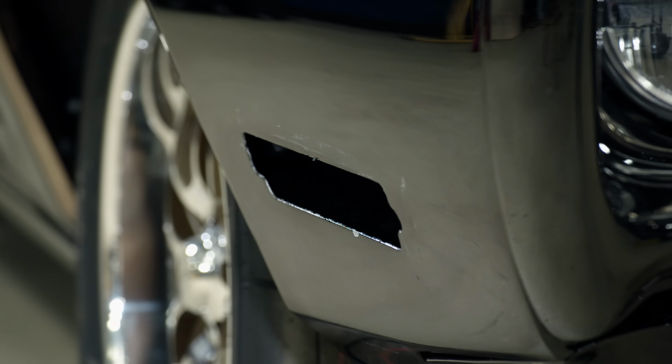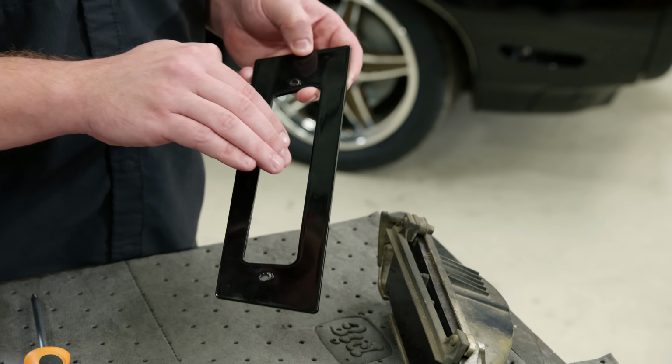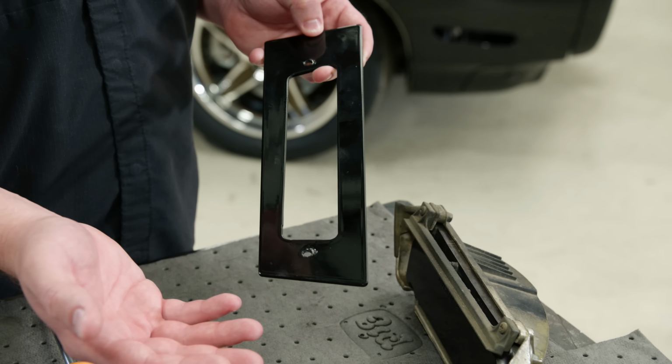So it kind of worked out in the end because this is a little bit of a custom car anyway, so we decided to just go with a flat piece, and man, it sits in there nice and flush and just flows with the rest of the car.